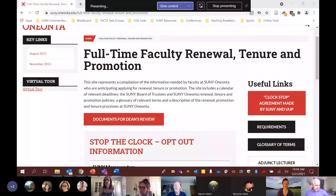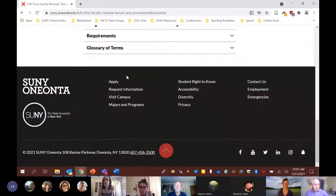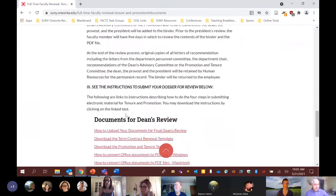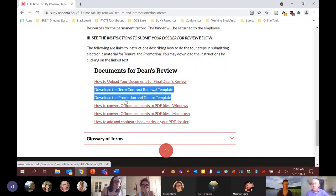At the top of the screen, there's a documents for Dean's review link. When you click on that, it takes you down to the bottom of the page where the requirements are. Under requirements are the templates, and the best place to start is one of these two templates, depending on what you're going up for. If you're going up for term contract renewal, then you would click on that template. If you're going up for promotion and tenure, you would click on that template.